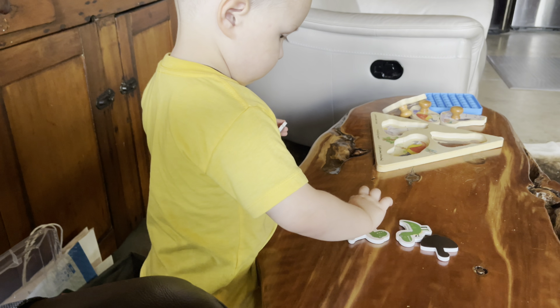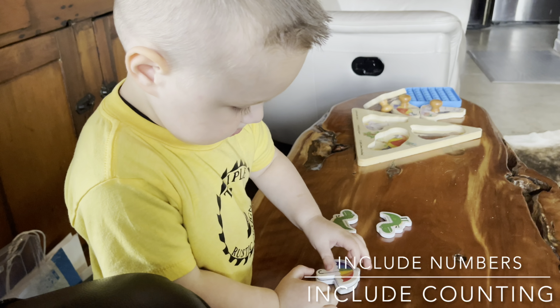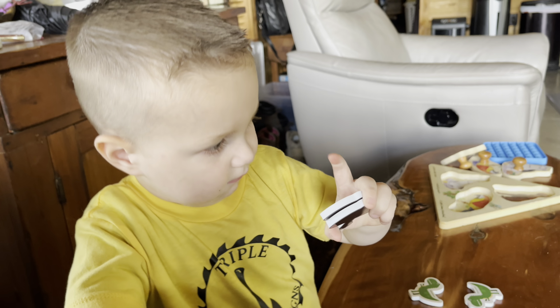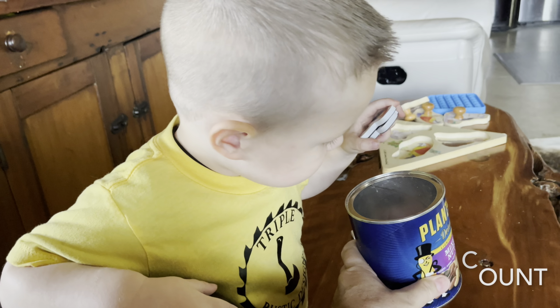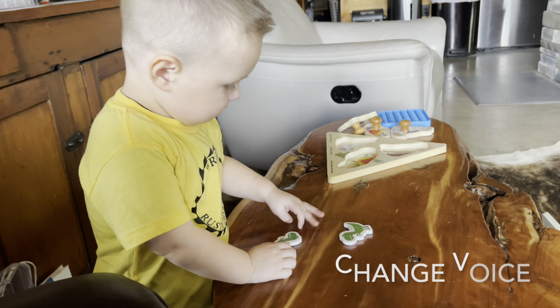Umbrella keeps the rain off you. You have 2 umbrellas. Umbrella begins with the letter U. Umbrella. You have 2. 1, 2. Put it in. Good job.